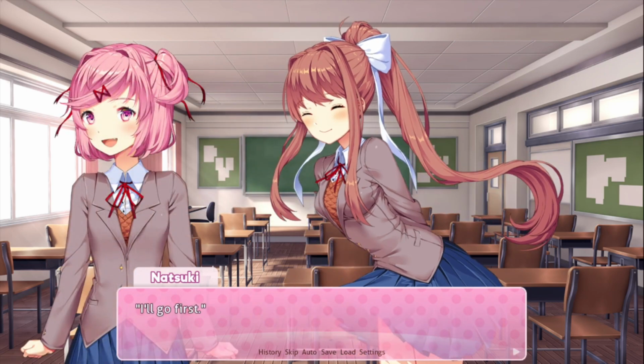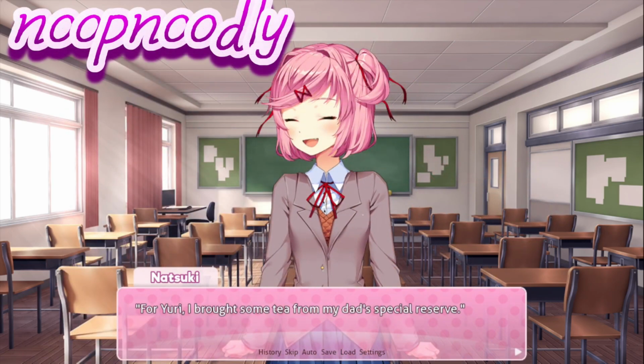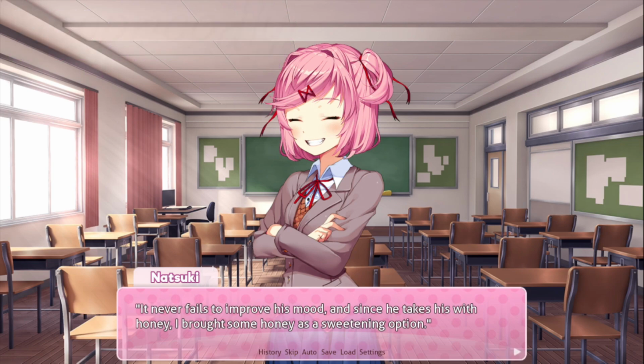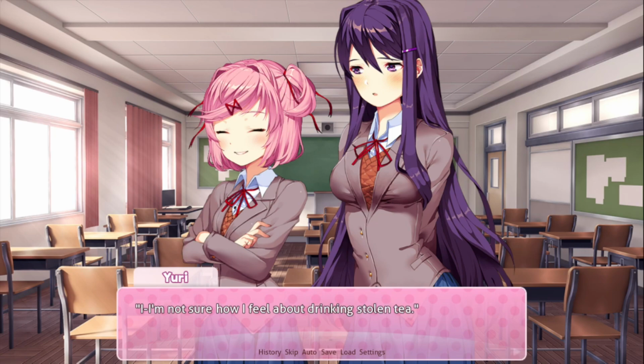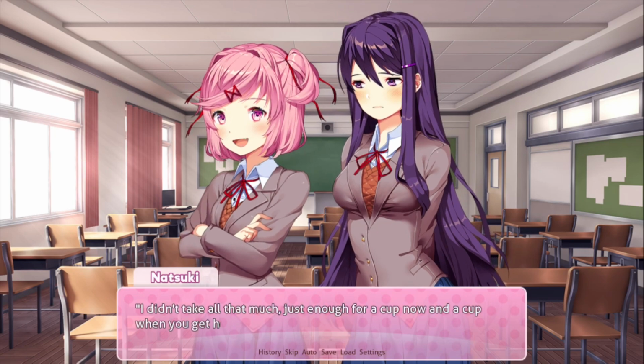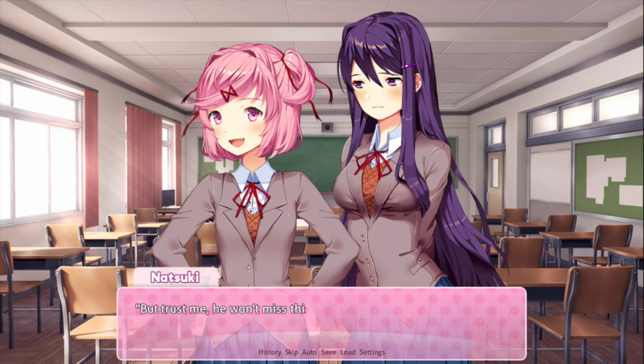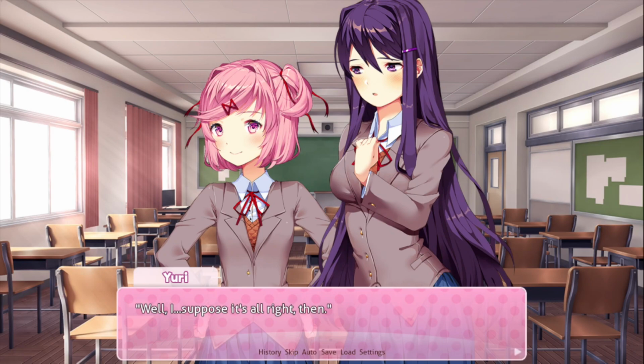I'll go first. For Yuri, I brought some tea from my dad's special reserve. It never fails to improve his mood, and since he takes his with honey, I brought some honey as a sweetening option. I'm not sure how I feel about drinking stolen tea. It didn't take all that much, just enough for a cup now and a cup when you get home. It must be good, because he keeps it locked up. But trust me, he won't miss this little bit. Well, I suppose it's alright then.